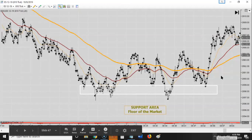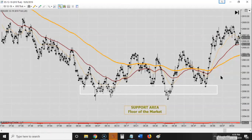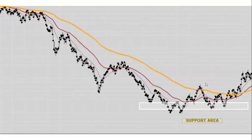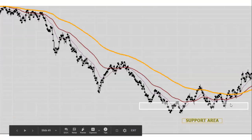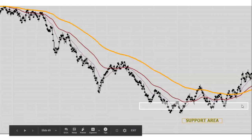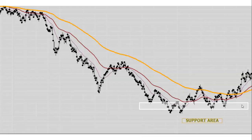I have no idea, but I also know that this is a very important area that has been respected over and over and over again. It's a channel if you look really well, but we're not going to go there right now. Right now, I want to focus on the support area, where the market hits the floor over and over and over again. If it stops the trend, it's a strong area, right? But it could also revisit that area, and we want to be prepared when we are revisiting that area.